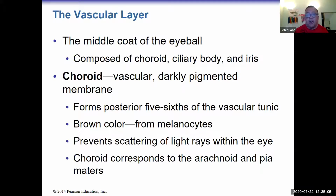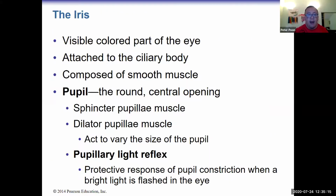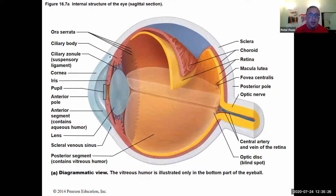so it prevents the scattering of light, okay? The choroid corresponds to the arachnoid and pia maters of the brain, okay? All right, so the iris is the colored part of the eye, okay? The pupil is not actually a thing. It's not a structure, it is a hole, okay? So that is the pupil.